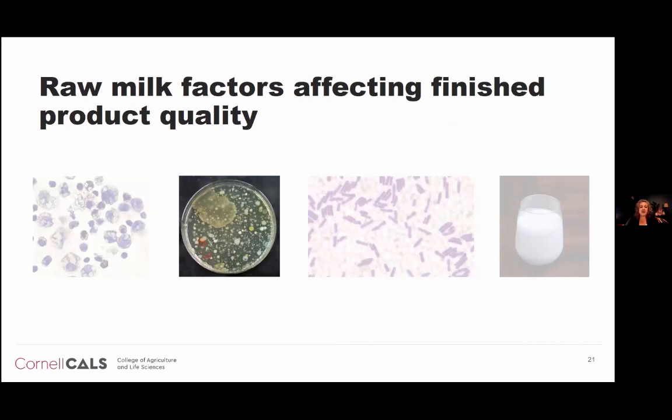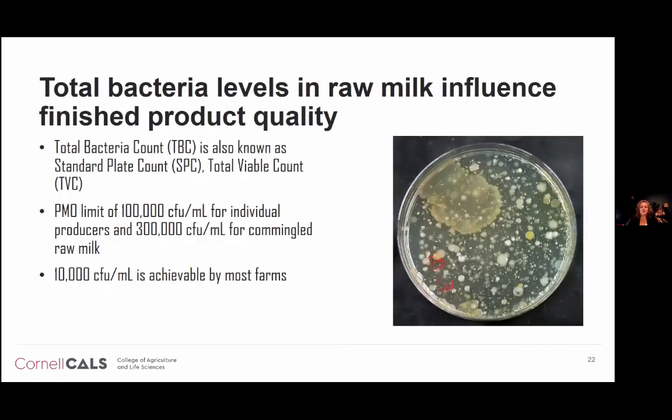The next parameter that I'm going to touch on is total bacteria count. And we know this parameter by a couple of different names. So we might call this a total bacteria count. We might call it a standard plate count or a total viable count. The PMO limit, of course, is 100,000 CFU per mil for individual producers and 300,000 for commingled raw milk. Most farms can easily achieve 10,000 CFU per mil if everything is sort of going right.